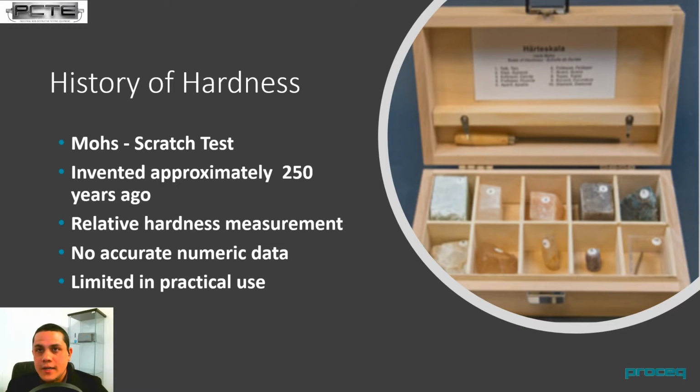It is a relative hardness measurement, so it's qualitative, not quantitative. You've got a scale of 1 to 10, but you know that a material will be harder than 1 but less hard than 2, or harder than 9 but less hard than 10, for example. It's limited in its practical use, and there's no accurate numeric data.